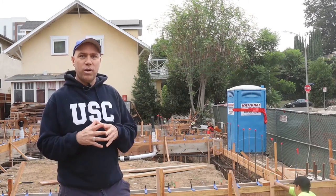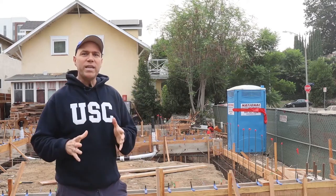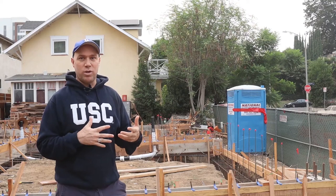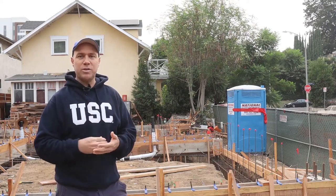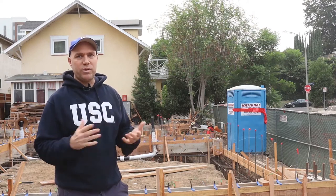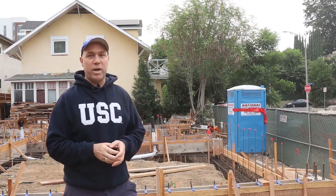And then if we can get the roof done in time, then we can get all the drywall and all that kind of stuff done because it's gonna be indoors. So we're in a race right now to get the framing done, get the roof on this thing so that we can keep working. Otherwise, we're gonna have to take a lot of time off when it starts raining.